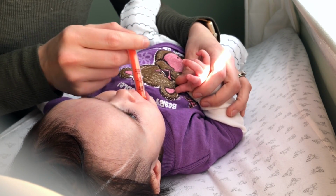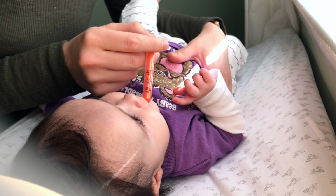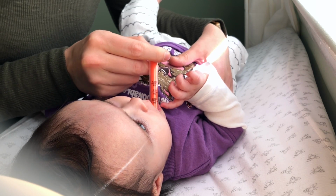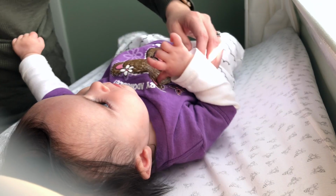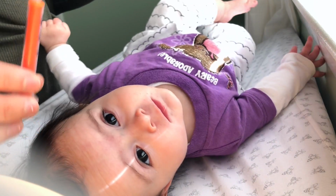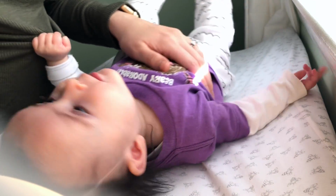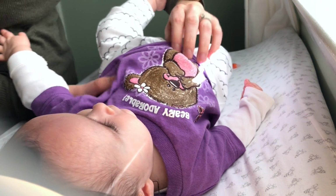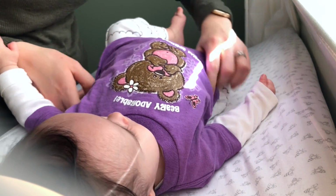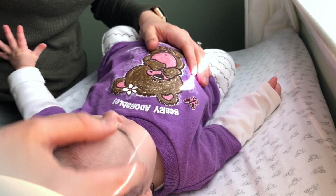Sometimes another tip is you can hold it in their mouth like this and let them suck on it kind of like a pacifier, and then they will just keep sucking on it like that until they're done. All right, so that's the easiest way for an infant to give them their medicine. So that's obviously best case scenario. The medicine tastes good, your baby's in a decent mood, and they take it no problem.